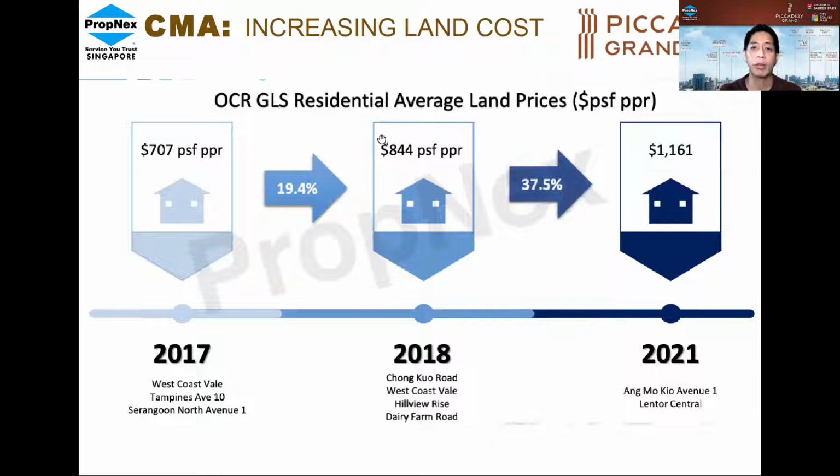You can see that land costs have increased over the last 4 to 5 years. Even in OCR, from $707 per square foot, all the way to an average of 1,161 this year as of now.